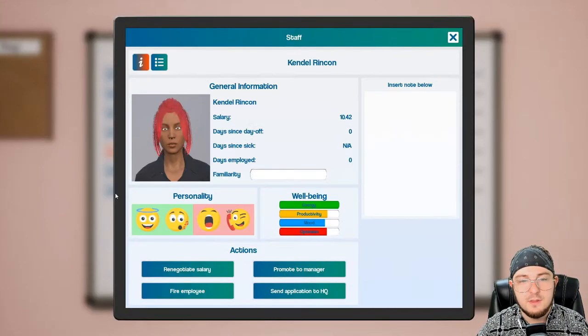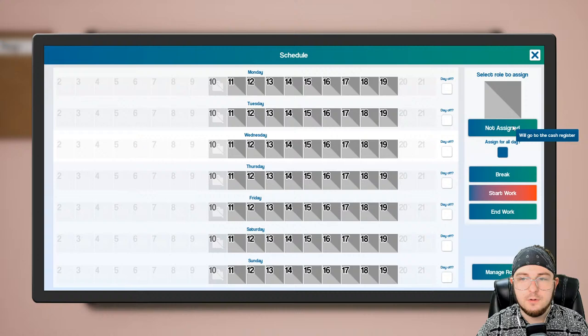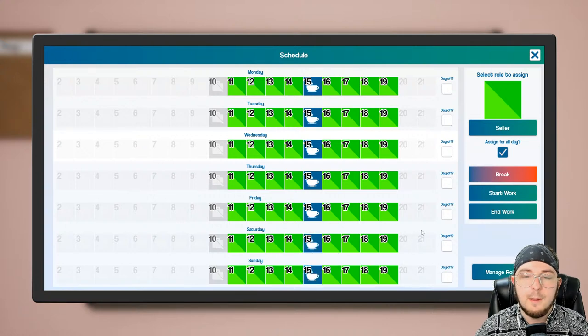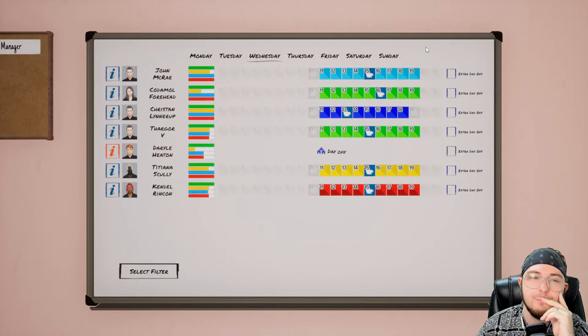What I'm going to do is build up the money I have for the corporation. Maybe pay the loan back through the corporation, but also use that money to eventually buy out the store as well. Thargor will start to be our B team. That's what we're going to do. There we go. Break. Okay, B team. So Thargor, you will do B team. I don't know why I scheduled him for everything then. I shouldn't have. Okay.